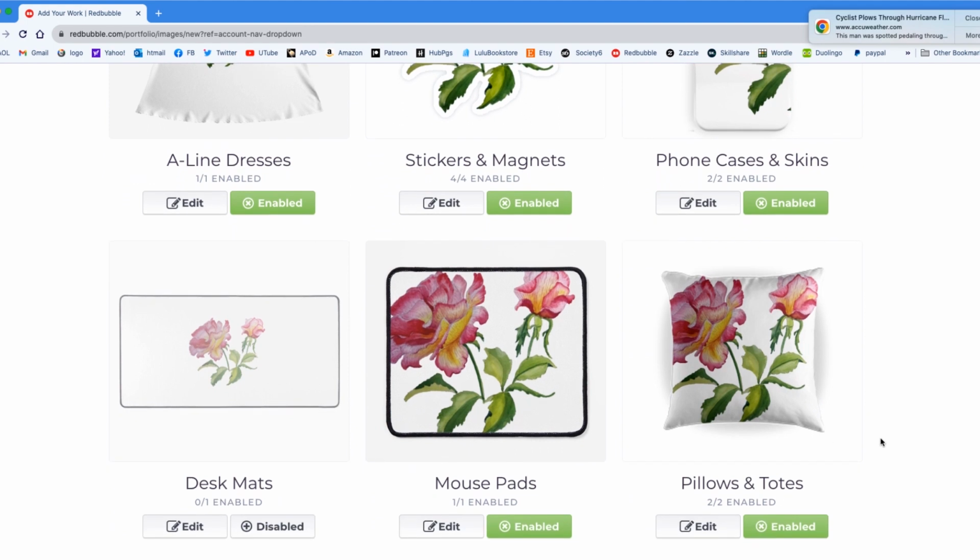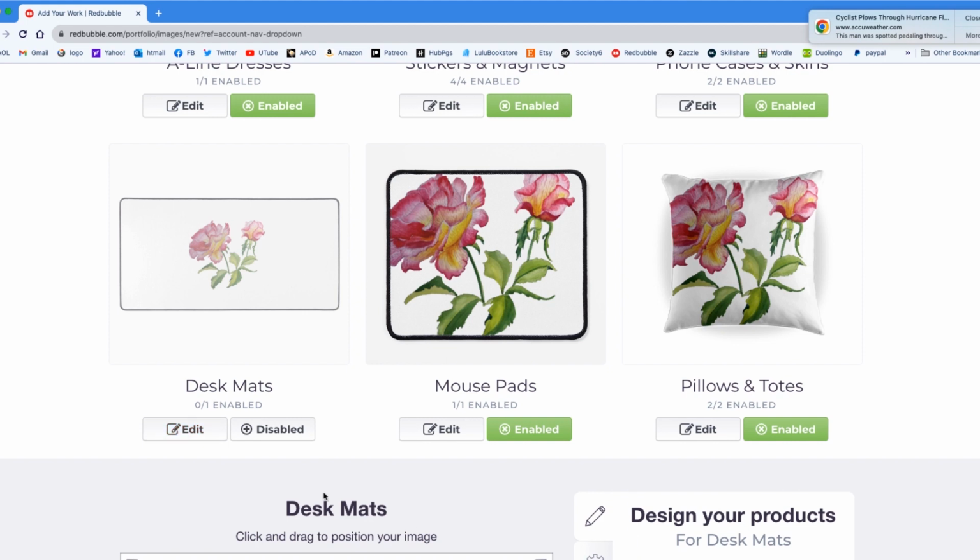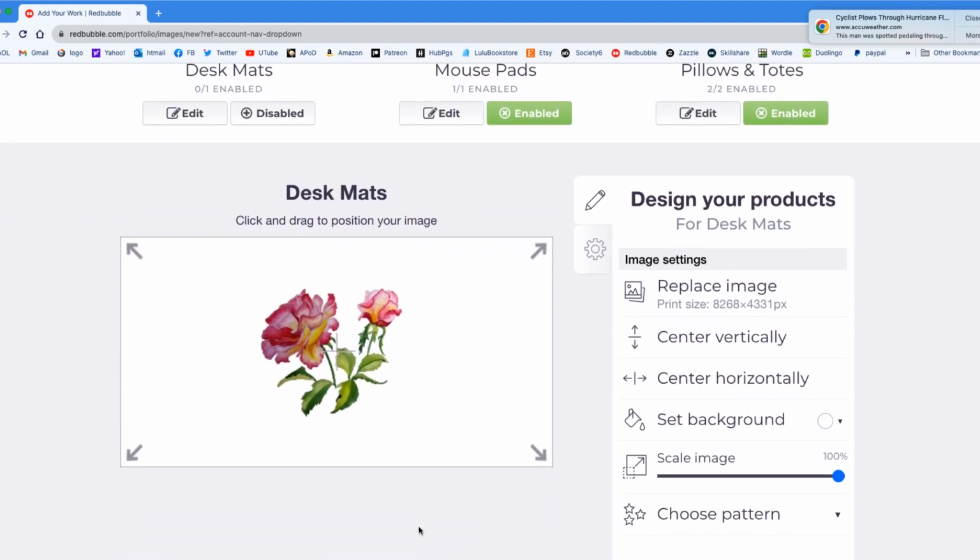Desk mats. Now, if you look at that, the flower is at 100%. That's as big as it's going to get. And it's just a lonely flower. But I can do something else.